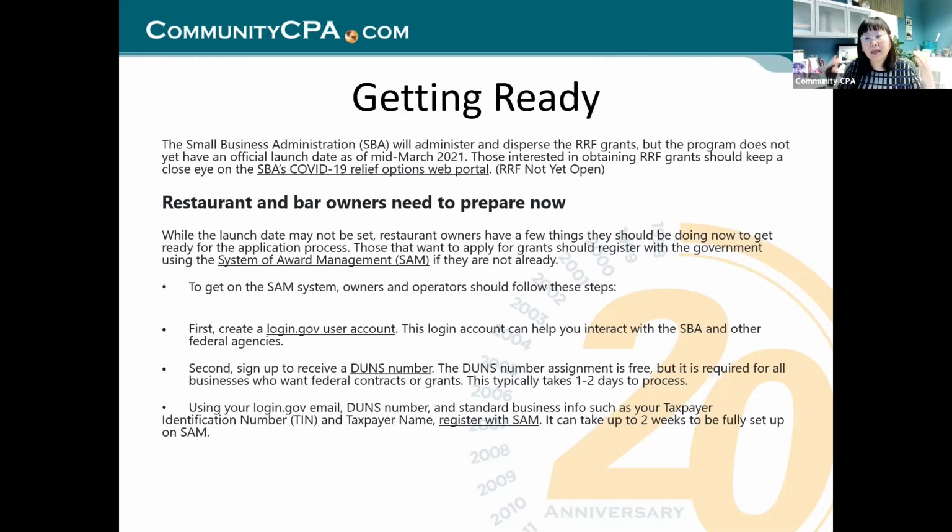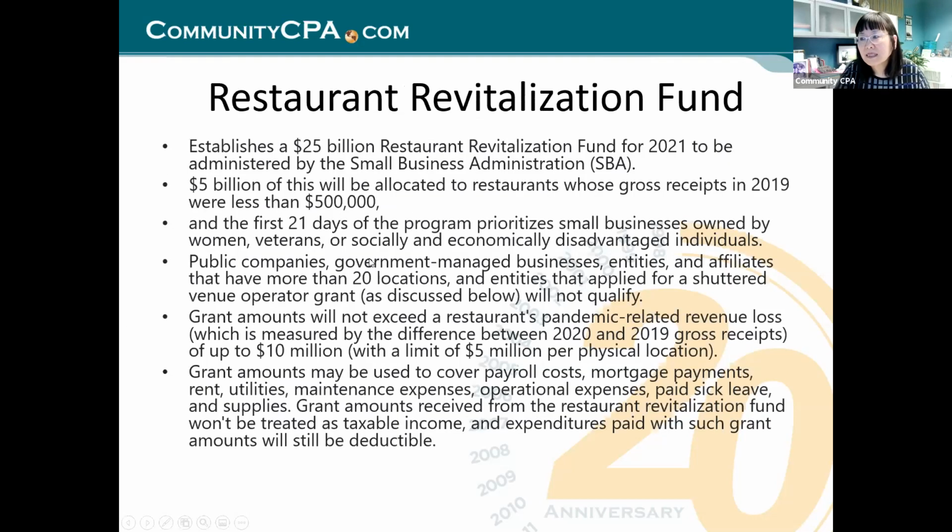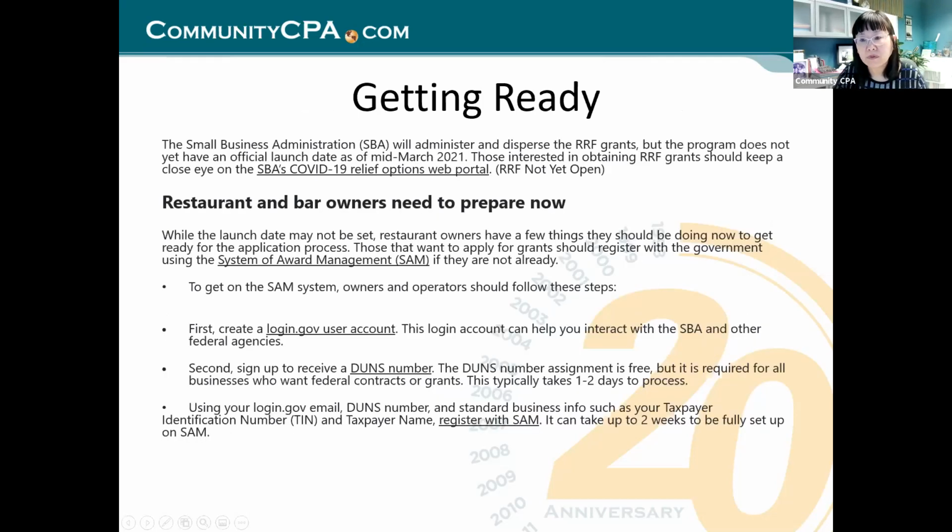Folks, I am here today to really tell you, if you are a restaurant and you need this, you need to do that. There's no other way. It's not coming from the bank, folks. It's not a forgivable loan. It is a grant. This thing is called the Revitalization Fund. It's a grant, it's money, it's free. But the government has to have a way to track you down, know how to look you up. So this is the way to do it.